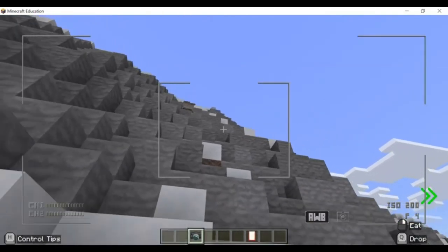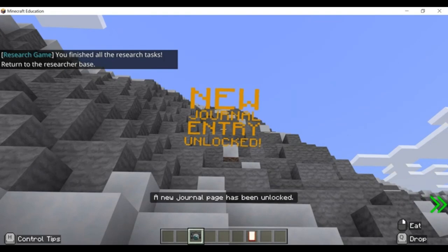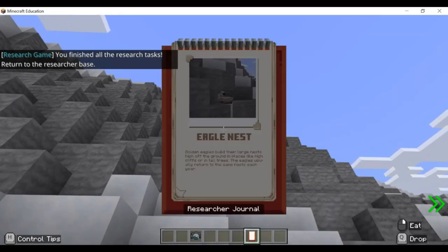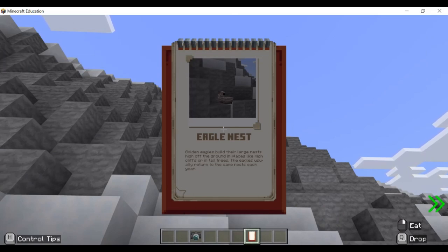Oh, it's a pity we can't fly. I think, there we go, got that eagle's nest. Let's see. Yes, golden eagles build their large nests high off the ground in places like high cliffs or in tall trees. The eagles usually return to the same nests each year.